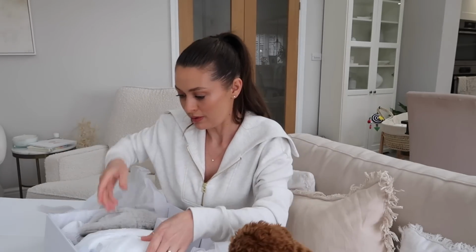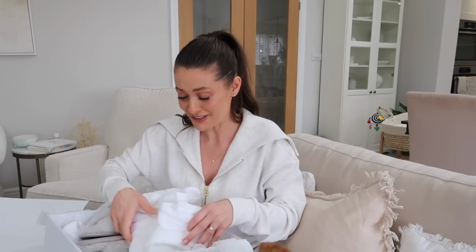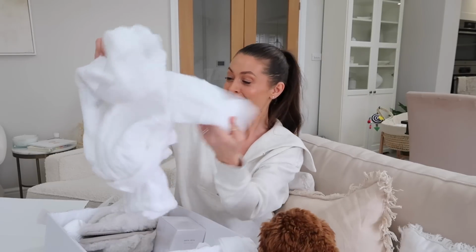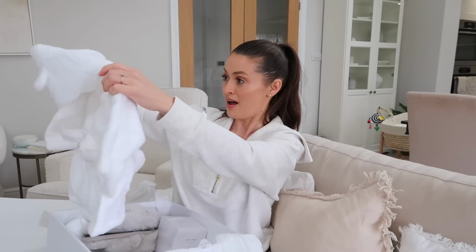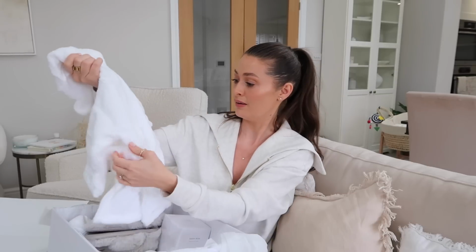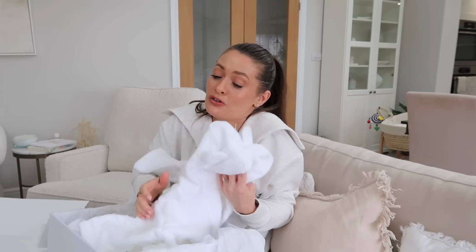Oh, it's a little dressing gown for Lottie. Oh, that is so cute. Do you know what? Lottie's already got a dressing gown that my sister got her for Christmas, but it's getting too small already, and I was thinking I needed to get her a new dressing gown. And now she has got the cutest, softest, fluffiest one from the White Company. Oh, how gorgeous is that? After she's had a bath, I love drying her off with a towel and then putting her dressing gown on and just having a little cuddle with her in her dressing gown.